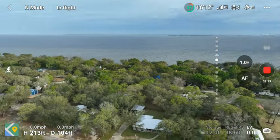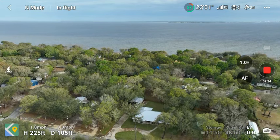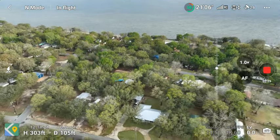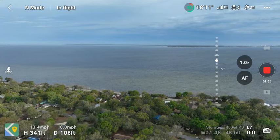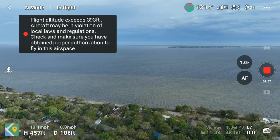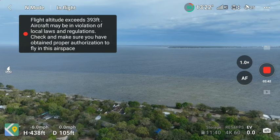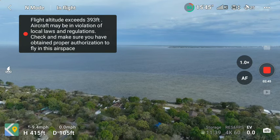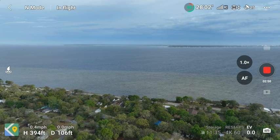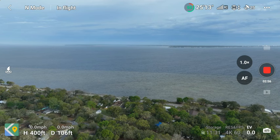Let's take a look around the bay. Probably capture a drug deal or two. Go up to 400 feet. This is the flight altitude. Oh, I'm past my legal limit. Go back down to 400 feet. Sorry about that, I wasn't paying attention. Of course, me, I like to push the envelope, go back to 399.9. 400 feet.